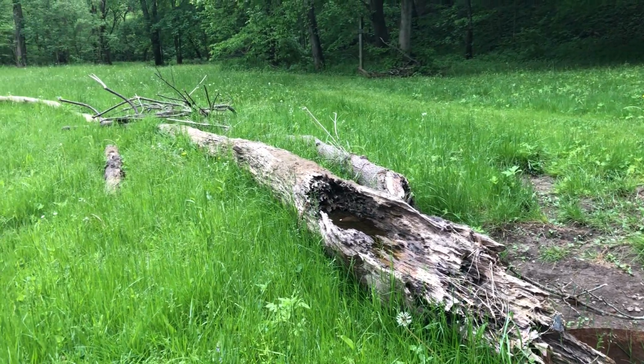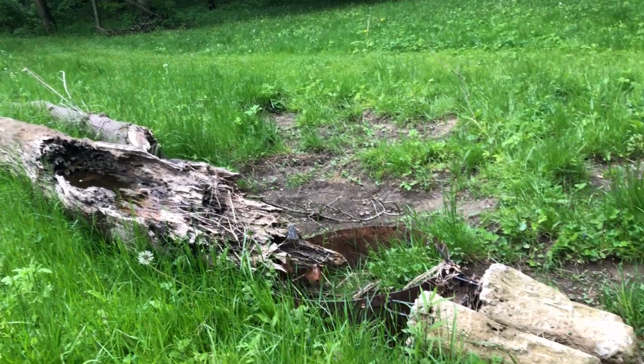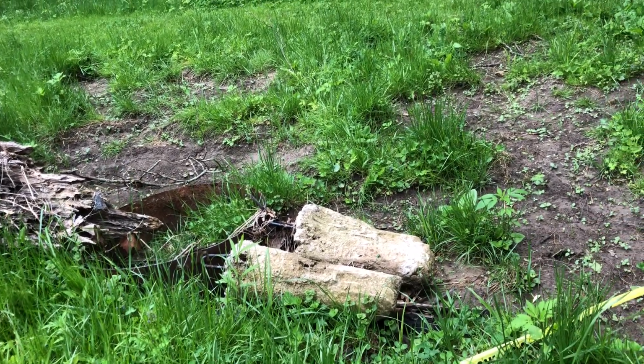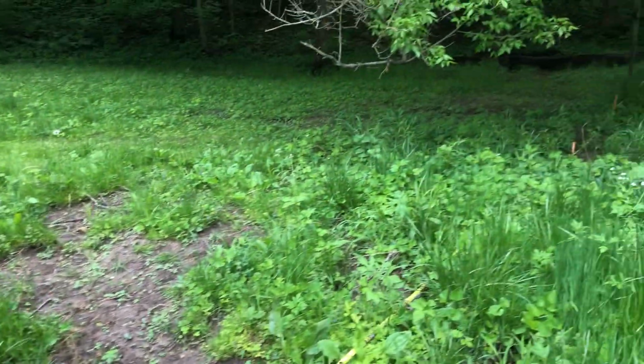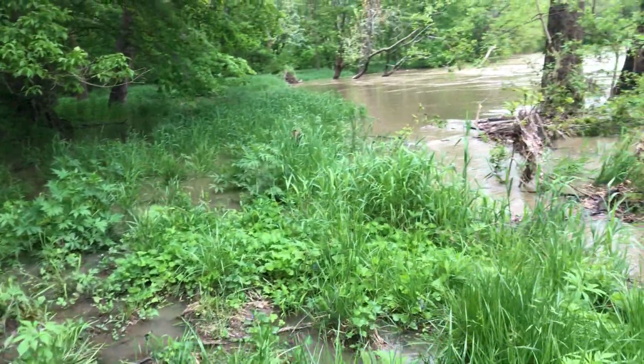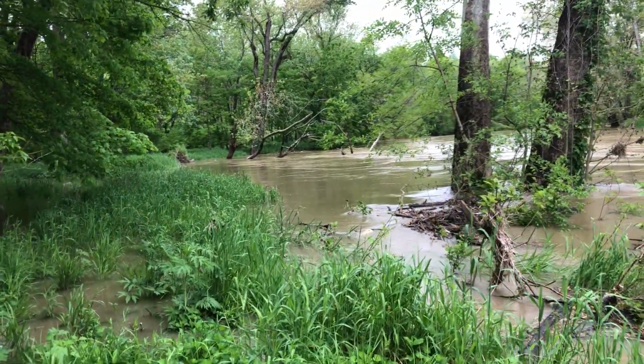They dropped this nice big log on us. We'll have to kind of figure that one out. I think that came from the campground about a mile upstream, but I'm not entirely sure. That river, when it gets going, it's powerful. It's just so powerful.